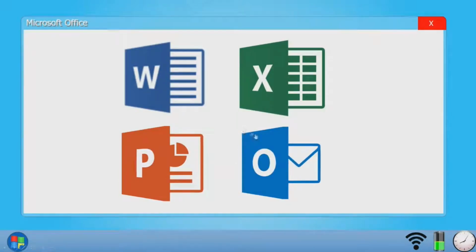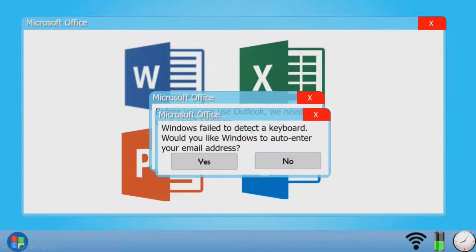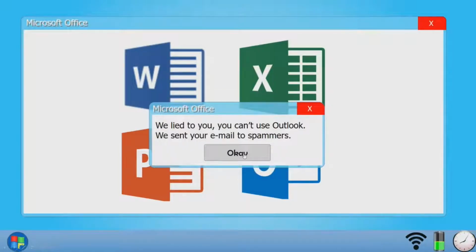Oh crap. So I use Outlook. I gotta check my mail. Before you can use Outlook, we need your email address. Okay. Failed to detect the keyboard. But I have a keyboard right here. But whatever. Would you like Windows to auto enter your email address? Sure, I guess. That's not my email, but you're not close enough. Oh, it sent my email to spammers. No, that wasn't my email really, but you know, whatever.